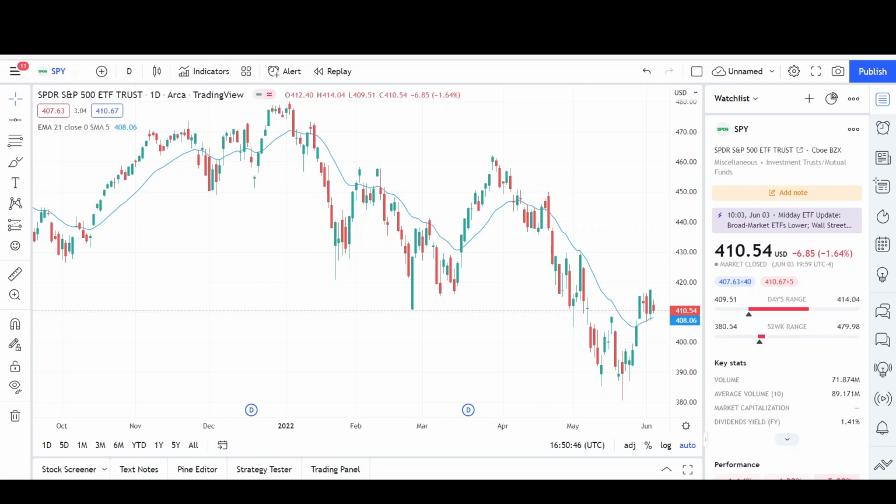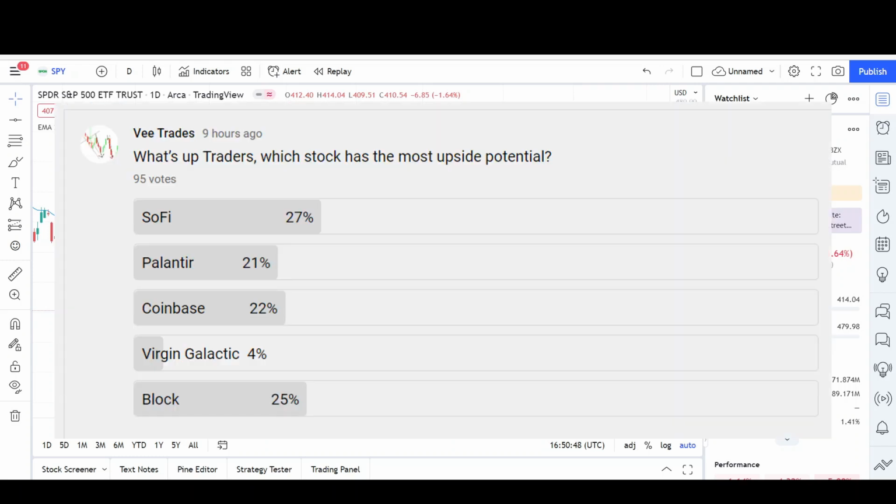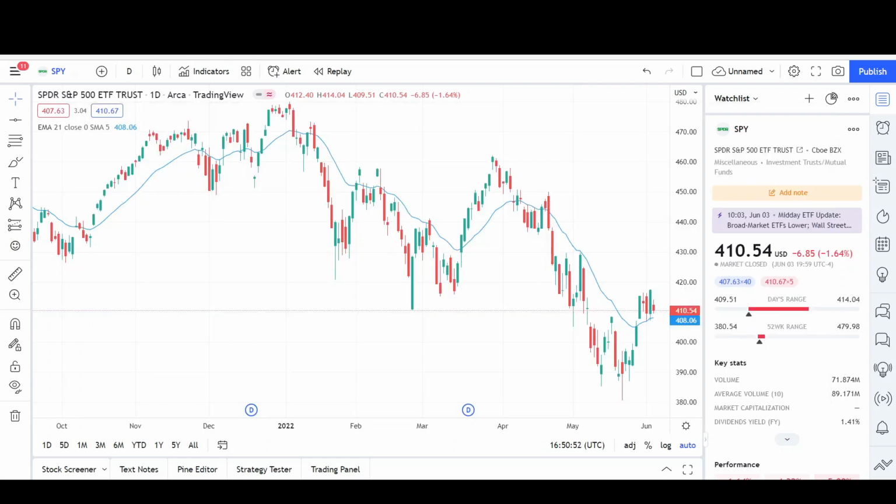Before I start the analysis, I do have a community post up right now, and it's about which of the 5 stocks that I listed have the most upside potential. Currently, it looks like SoFi is leading with a 27% vote, and second place currently is Block. It's kind of interesting to see that Virgin Galactic is in last place with a 4%.